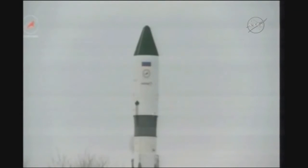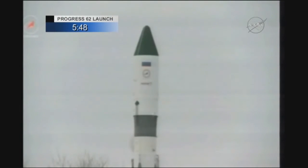The countdown now is inside the 6-minute mark. Everything continuing to go well. With the countdown, the Progress rolled out to its launch pad horizontally on a rail car from the integration facility just a few hundred yards away from the launch pad on Saturday.